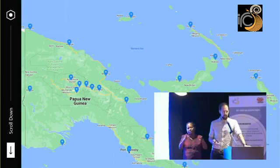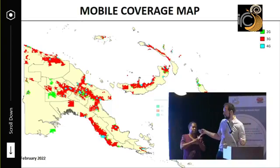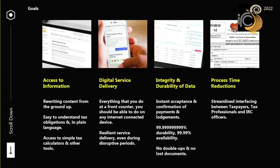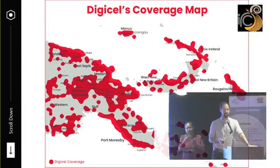Now the next slide shows the current coverage for B Mobile Telecom for internet coverage in PNG, and the next slide is actually Digicel. Whoops, we've skipped ahead too much. So this is the coverage for Digicel. And so what am I getting at?